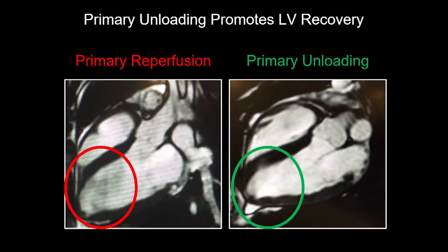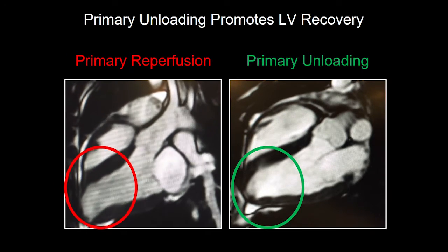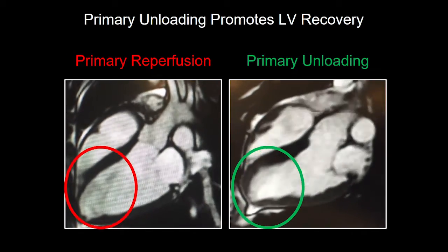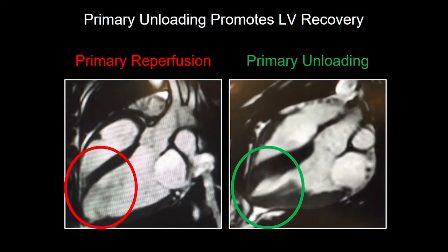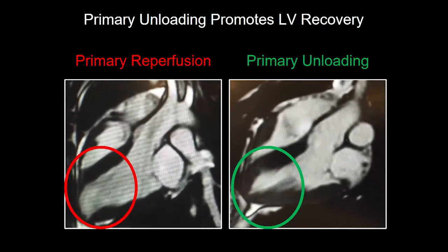When we look at function, what we're seeing is that in the primary reperfusion group, there's that classic anteroapical hinge point due to an LAD infarct pattern. And that also now, of course, compared to the primary unloading group, where we're actually seeing intact myocardium. You do still see a little bit of that smaller scar hinge point there, suggesting that we are potentially able to impact LV recovery with this model.